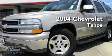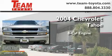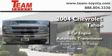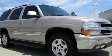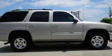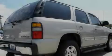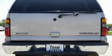This is a 2004 Chevrolet Tahoe. It features an 8-cylinder engine and an automatic transmission. Its top features include power adjustable driver pedals, memory seat controls, cruise control, a rear stereo, leather seats, a trailer hitch receiver, fog lamps, an anti-lock braking system, heated seats, and an anti-theft protection system.